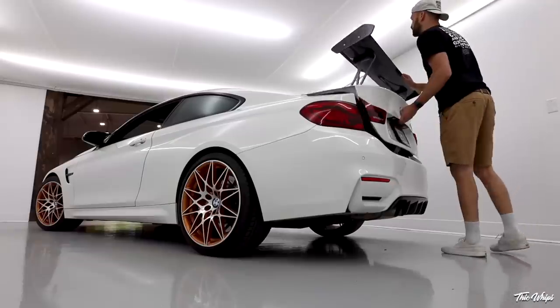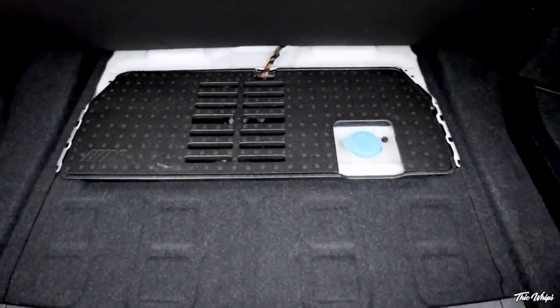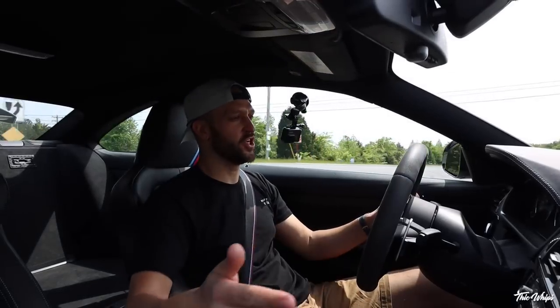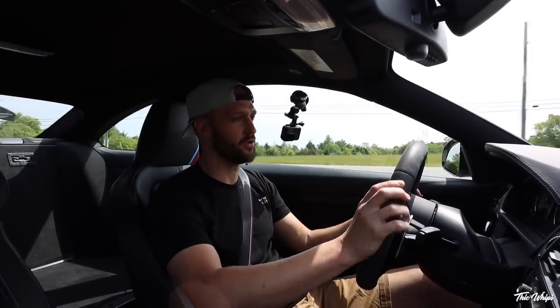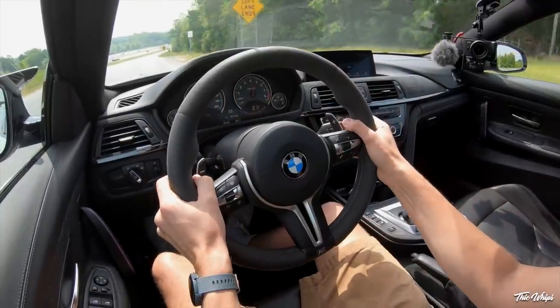Another interesting thing about the GTS is if you run out of distilled water, it just reverts back to the 444 horsepower tune. So it's almost like a flex tune that will adjust for that water injection, just in the event that you don't have any distilled water around and you're out driving on a road trip or whatever. But we do right now have distilled water in here, so we are cruising at about 500 horsepower.